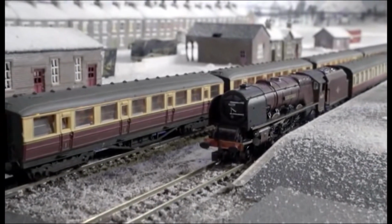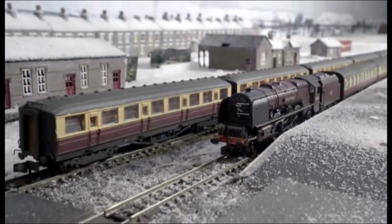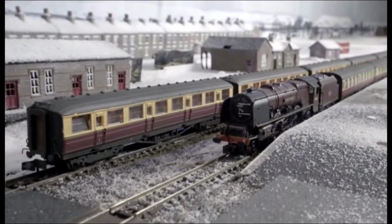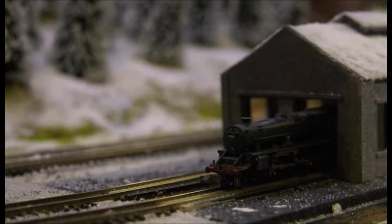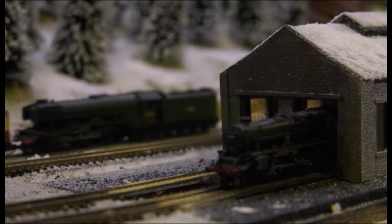I built it for a few years, and it all ended up getting packed away, and I didn't do anything for a few years. Then I found it all, started up again, and fancied making an exhibition layout. So I started building it, which is where the first Moorside came from.